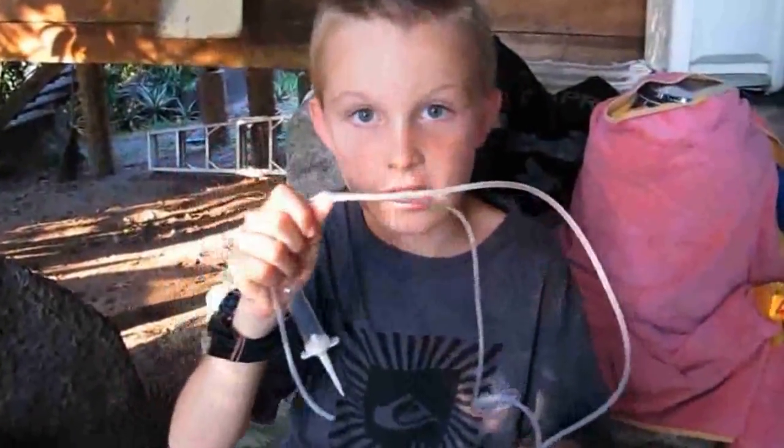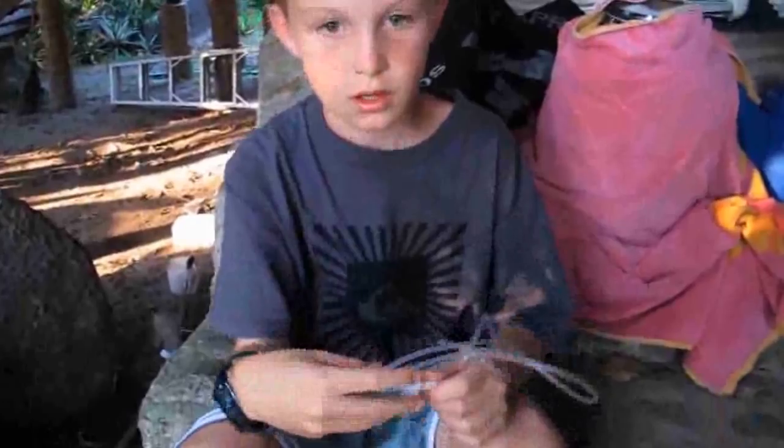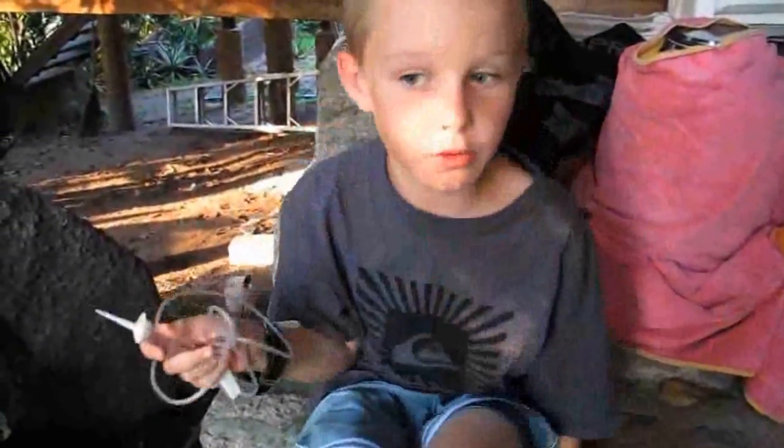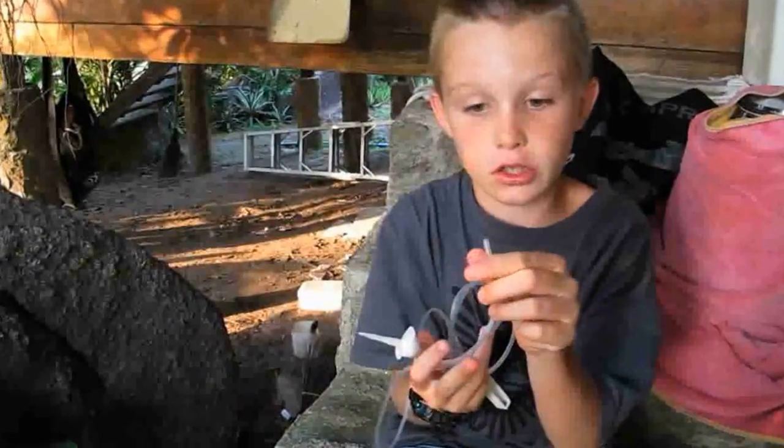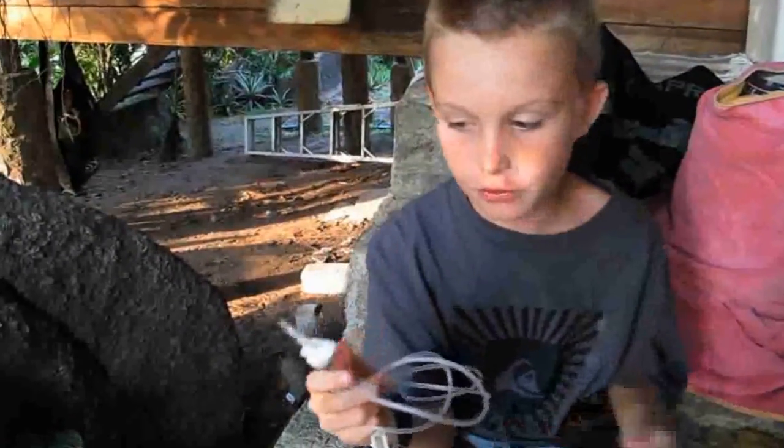This is a siphon. And these are mainly used in hospitals or something to put fluid into your blood. And they usually have a needle on the end. But we cut that off, and we're using it for coconut oil instead. So I've already set this up.